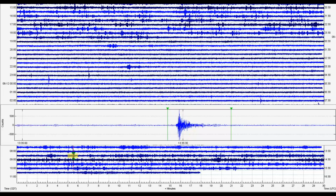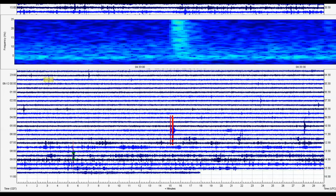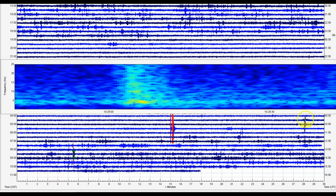We'll look at the spectrogram. Again, not being reported. There's a lot of them here. You can see them that are not being reported. We got one there and there. That one, 10:28. Did I report that one? Yeah, I think I did.